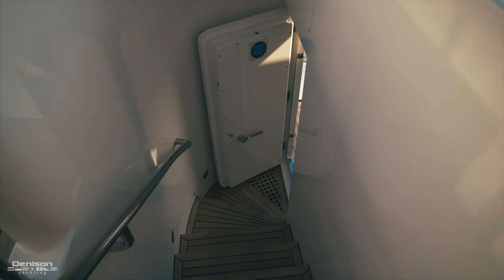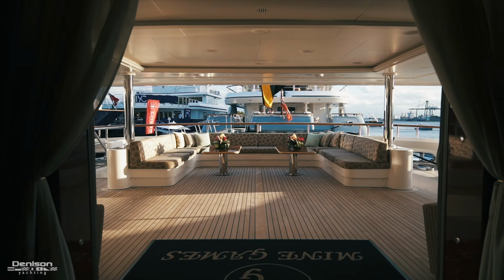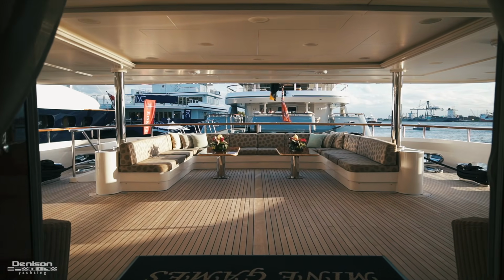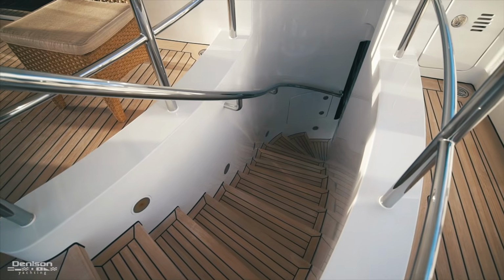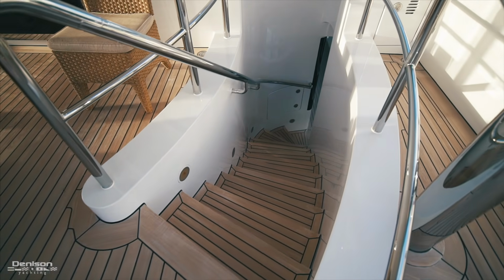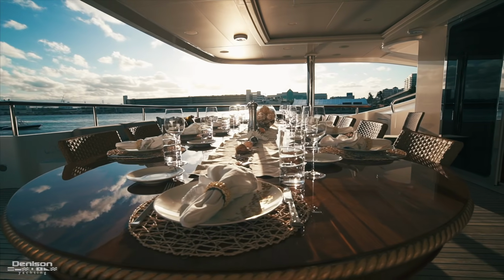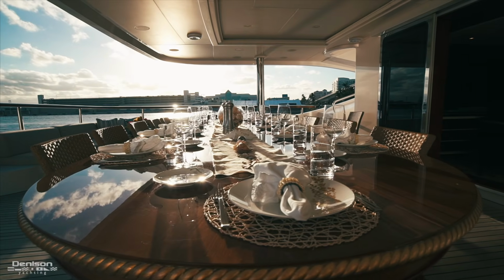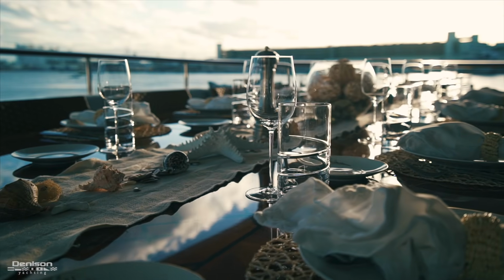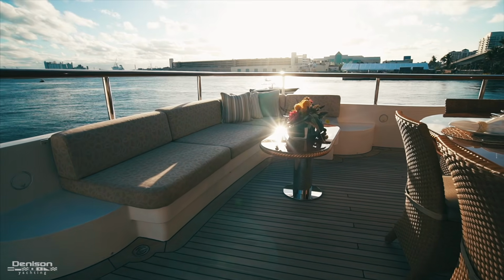From this space, we can walk up to the aft deck via a staircase to starboard. The aft deck is massive, and it serves as a welcoming area for guests, offering adjustable cocktail tables and generous seating. Let's move up one deck to the bridge deck aft. The access can also be found to starboard. Here we have a wonderful dining area with room for 12 and new rattan furniture that gives it a nice beachy feel. Aft in the corners are 2 cozy seating areas.